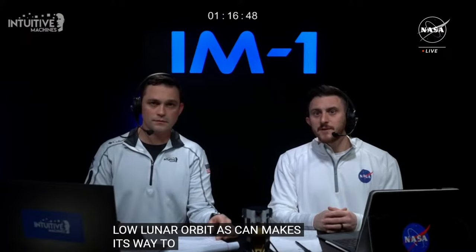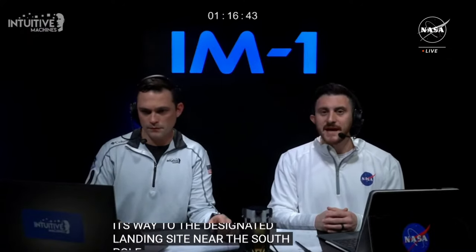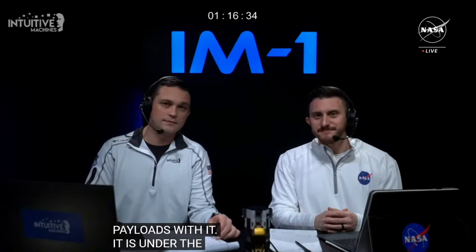Our joint coverage will follow Odysseus through its descent and landing on the lunar surface, carrying 12 payloads down with it. The mission is enabled under a task order with NASA's Commercial Lunar Payload Services, or CLPS. Here's more on this initiative under Artemis.